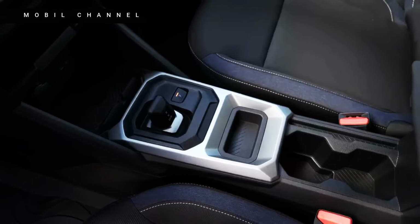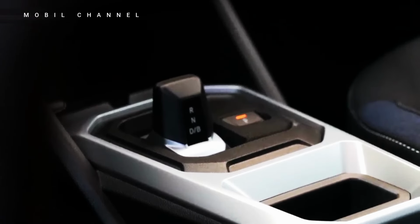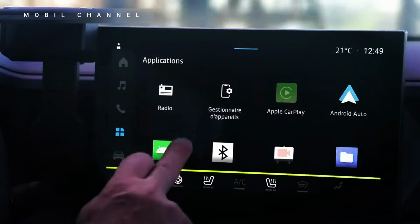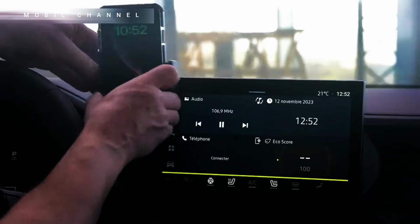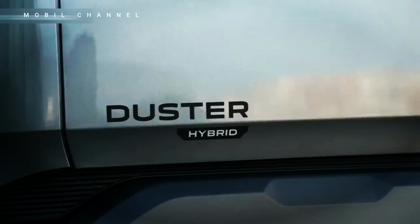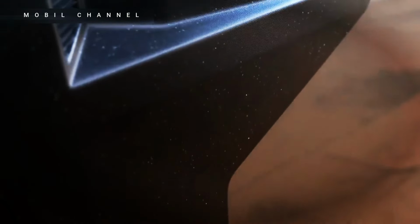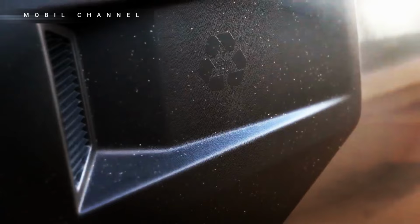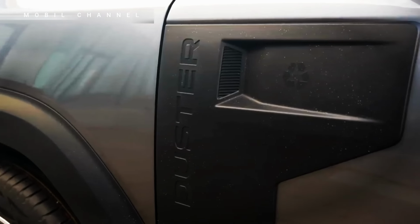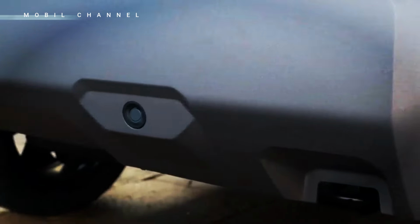Enhanced safety features. Safety is a top priority in the new Duster, with revealed features that go beyond expectations. Advanced safety systems, including collision avoidance technologies and comprehensive airbag coverage, provide peace of mind for both city driving and off-road adventures. Renault's commitment to safety is reflected in every detail of the Duster's interior.